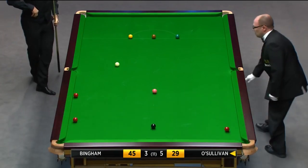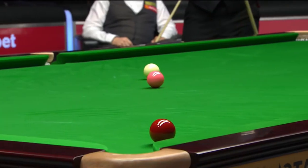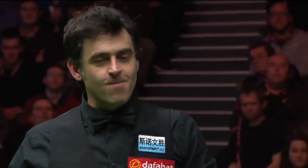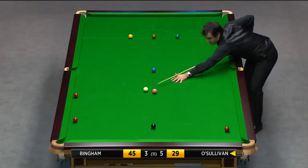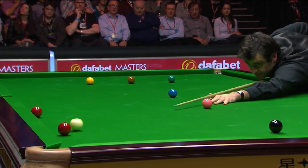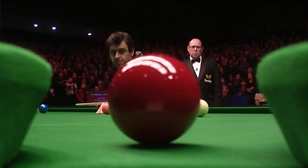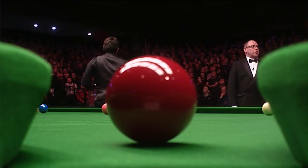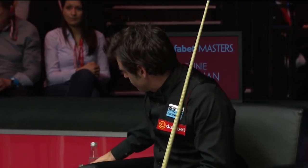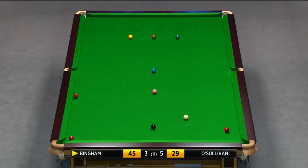That pink's a big ball in the middle of the table. That cue ball needs to run, and it hasn't. 28. Now, this red down the side cushion is very tricky. No. 28. So, half a chance he had there. It was always going to be a difficult task to win the frame.